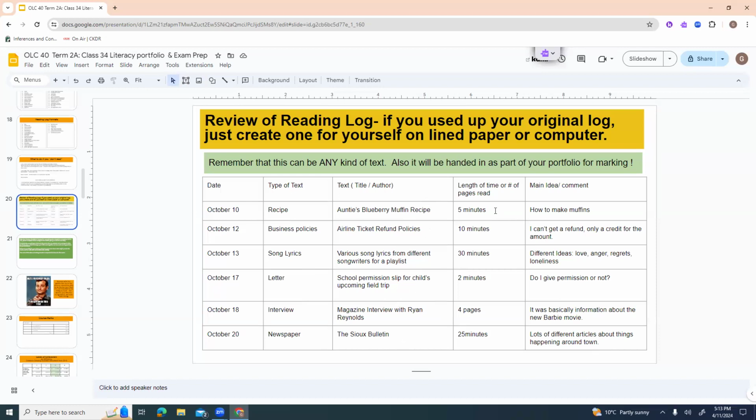And then I either told how long I read or how many pages. It really depends. Some people will notice pages more than minutes. It's fine to estimate your minutes, right? Main idea or comment. What's the big idea in the text? How to make muffins. Oh, I can't get a refund. I can only get a credit for the amount.